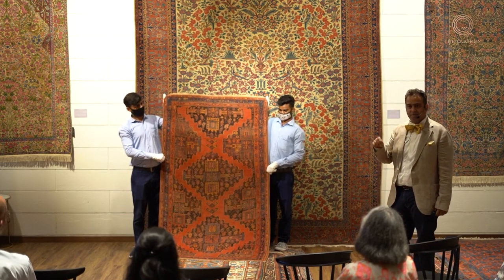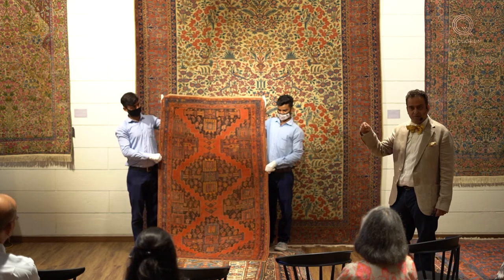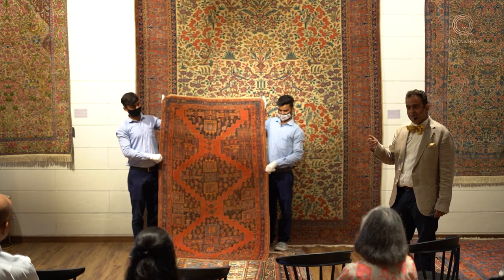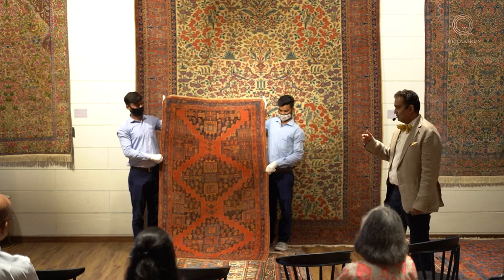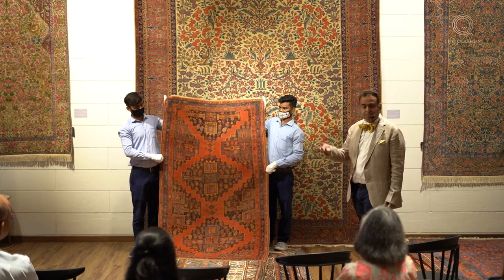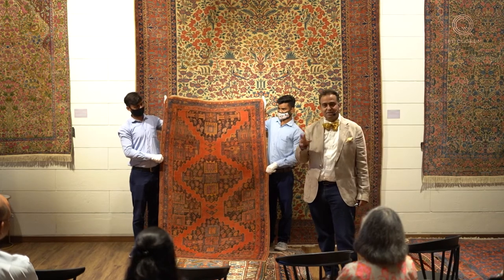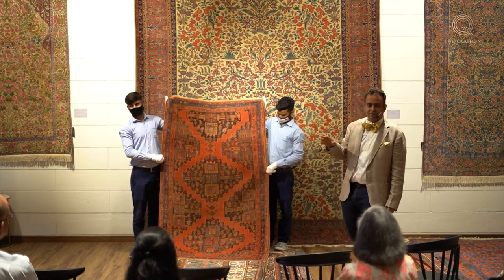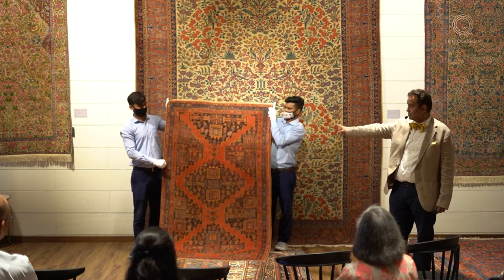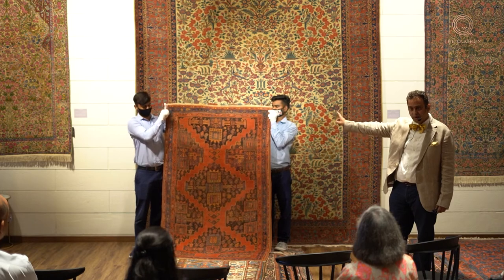When you make a carpet in a workshop style, when you have a naksha, you can make multiples of the piece. And if you make 100 pieces, then you have economies of scale. But as a buyer, you don't want that, right? You want something that's a bit unique and a little bit rare. So these are really good examples, because if this is from this area, this is the only one in the world.